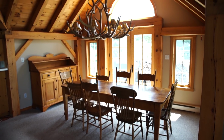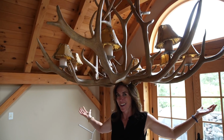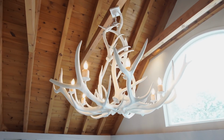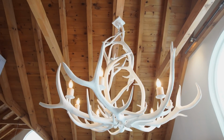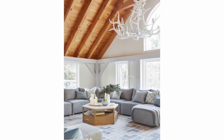From the beginning, my goal was to try and keep whatever came with the chalet. So there was an overscale antler chandelier that originally hung in the dining room. Let me make this clear. It is a faux resin antler chandelier, my friends. There is nothing real about it. I have just been crowned. So you know what I did? I painted it. And now it hangs in the living room and it gives this rustic nod, but it looks completely different and it's transformed. And best of all, you know what it was? It was free. And I love nothing more than free.